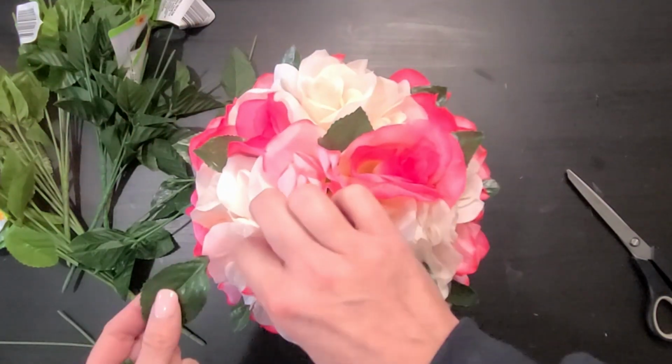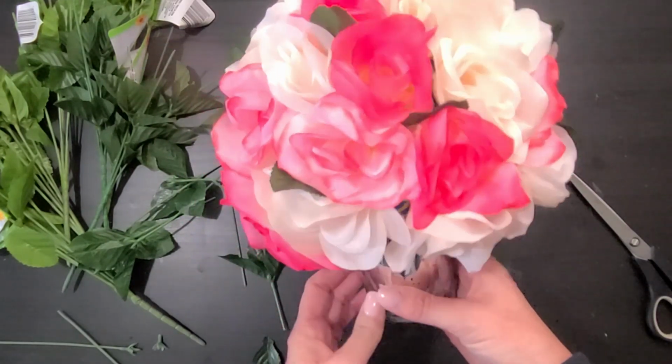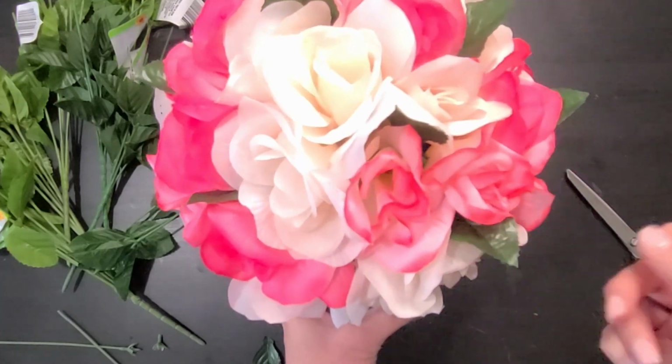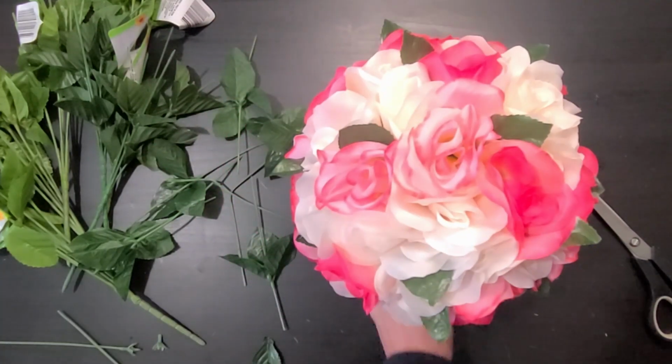I used up all of my flowers though, so I didn't make one for my husband's nightstand. I'm not sure he would have wanted roses there anyway. I may add a greenery topiary there sometime in the future, but as of now I haven't.